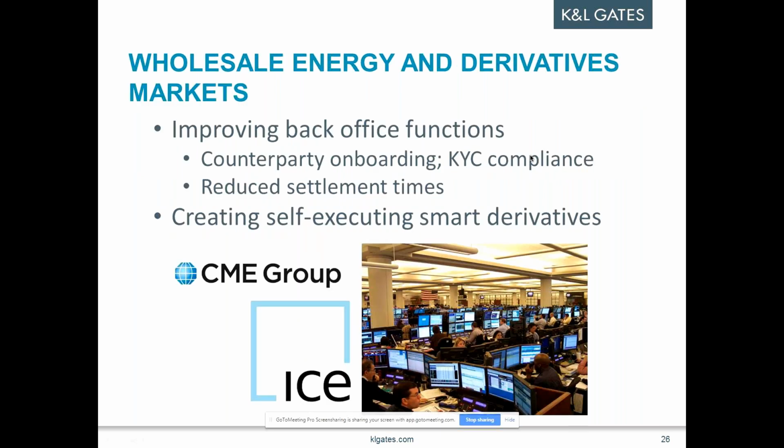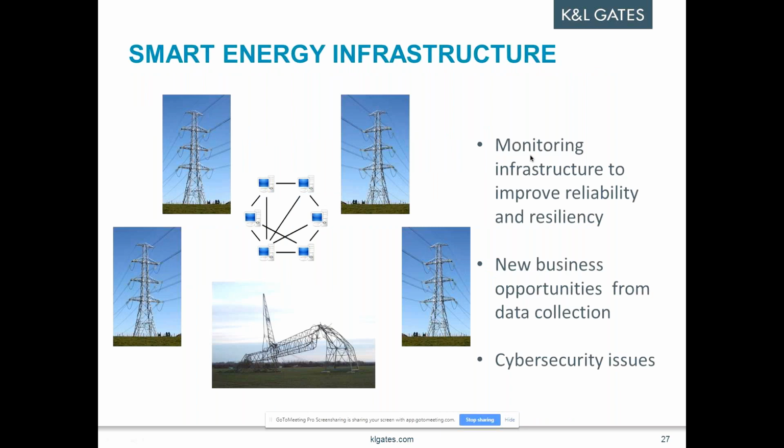Wholesale energy and derivatives markets, this has been adopted by the financial industry more so than the energy industry, but the idea that you're going to be buying and selling certain commodities where you might have done it under an ISDA confirmation in the past, you typically will have some sort of master agreement, but a blockchain system will be able to be implemented somewhere below that master agreement to enable faster settlement and more trust among the parties, and potentially cut down collateral, cut down margin, and other inefficiencies that we have right now.